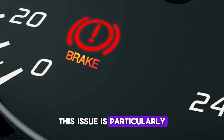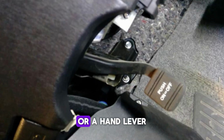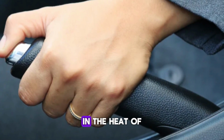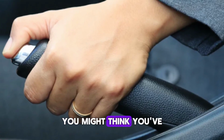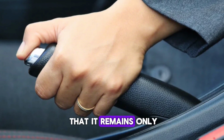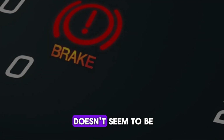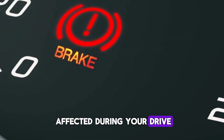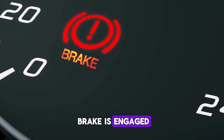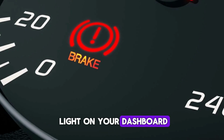This issue is particularly common in cars equipped with either a foot-operated or a hand lever, ratchet-style parking brake. In the heat of the moment, you might think you've released it completely, but it's entirely possible that it remains only partially disengaged. Even if the vehicle doesn't seem to be affected during your drive, the sensor is still actively detecting that the brake is engaged, subsequently triggering the warning light on your dashboard.